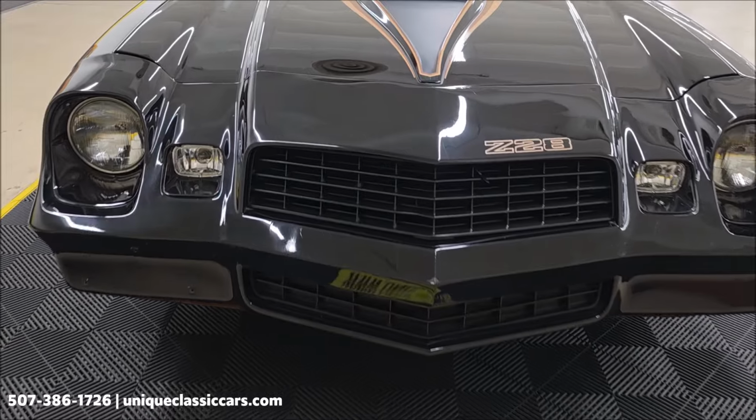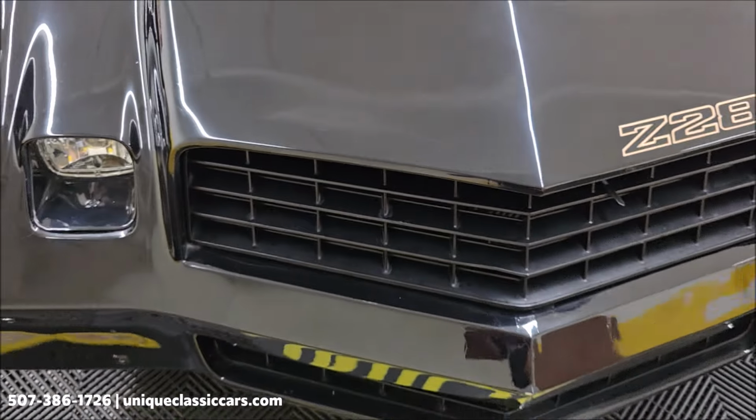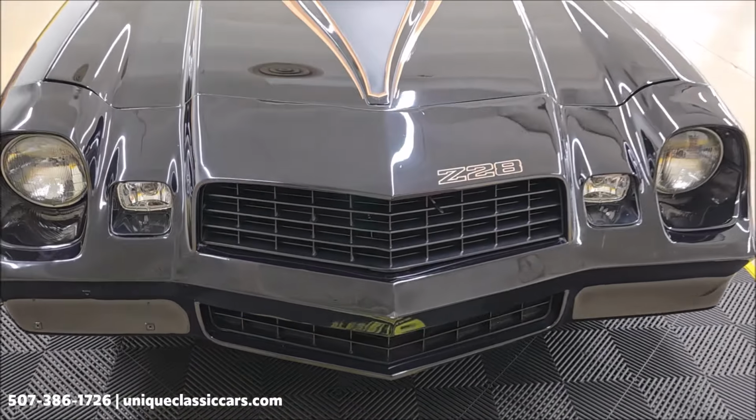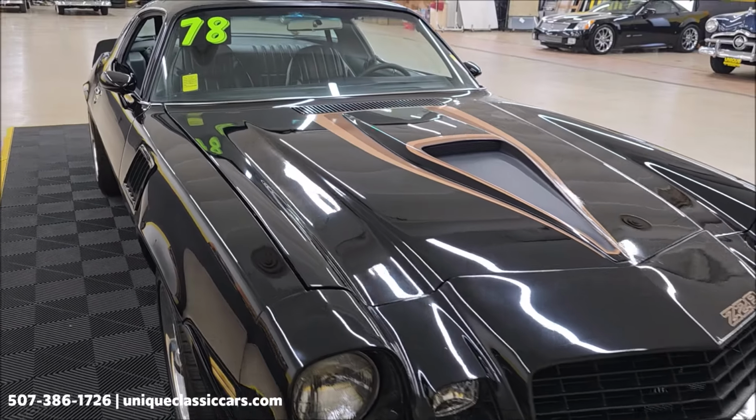Couple spots where it shows some little stress marks right there, another up top. But as you can see, paint has a nice shine to it. Car has a great look. Check out the still pictures.